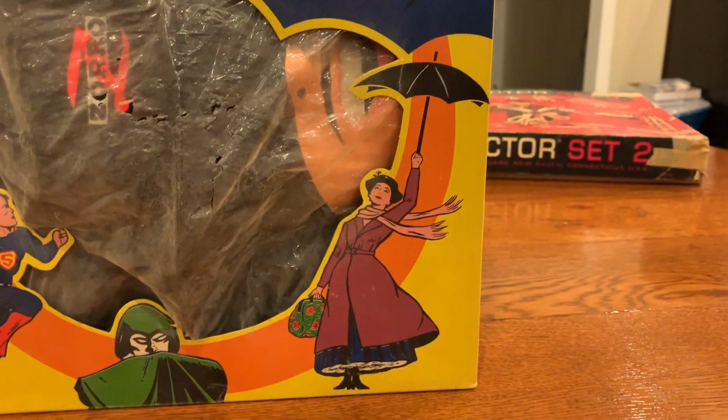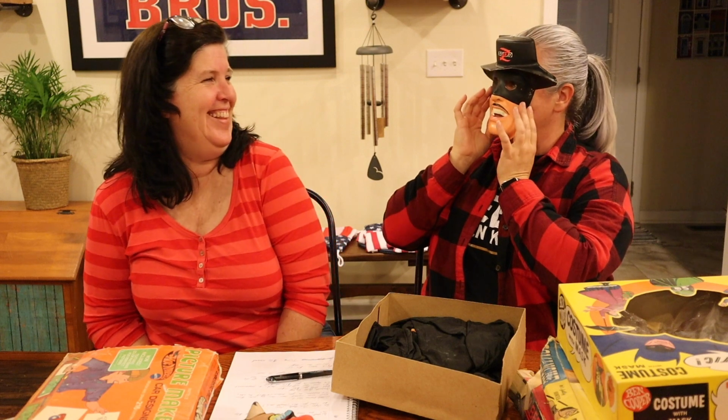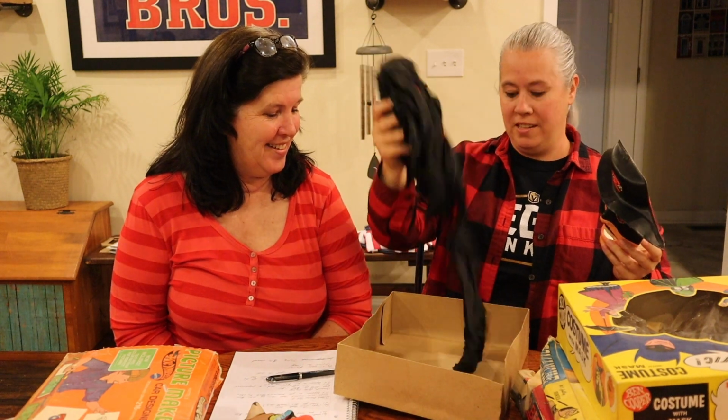I'll make sure and show a close-up of those. So here is the Zorro mask. That looks so tiny, but look, it fits your face. That would never fit my face. So yeah, I think that's super fun. And then the costume is in here as well.